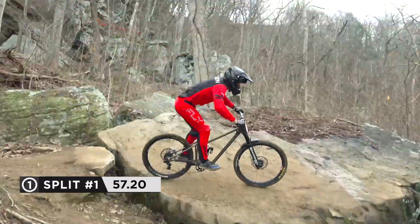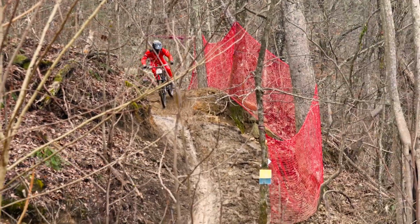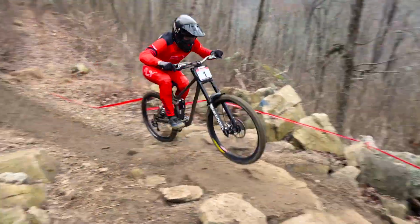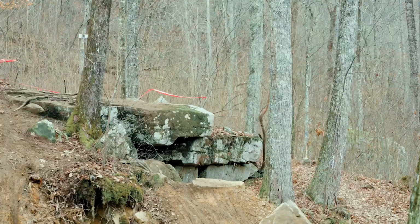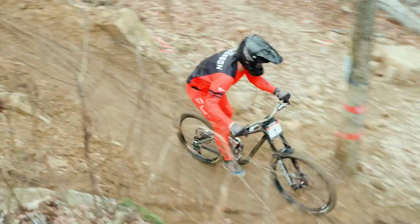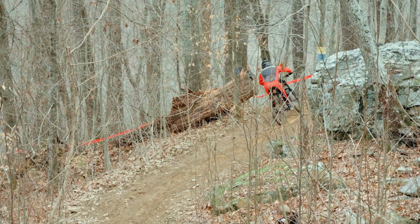So 57.2 for Pederson. That's 3 seconds off the pace of our number 1 seeded rider, Asa Vermette, from yesterday. In much different conditions, Drew. It was pretty darn sloppy in seeding. And still just as sloppy, but just a little bit more tacky, and some nice, good formed ruts that were forced in by all the fluid on the ground yesterday.